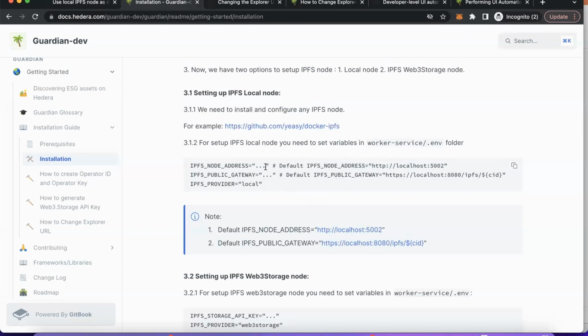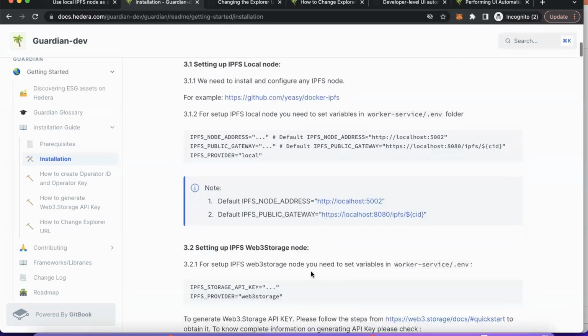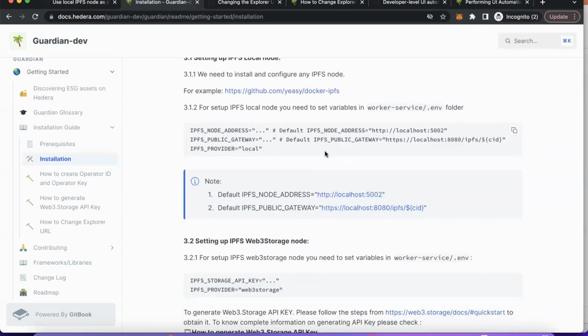In that particular file, you need to make changes to three parameters. The first is IPFS_NODE_ADDRESS. You need to keep your IPFS node address. By default, you will have localhost:5002. In addition to that, we also need to make a change to the IPFS public gateway. You need to change the gateway to your respective IPFS public gateway. By default, your gateway would be localhost:8080/ipfs/CID. And the third parameter would be IPFS_PROVIDER, which would be local as you are setting up the IPFS locally. Now, in addition, there is another option where you can set up the local node.